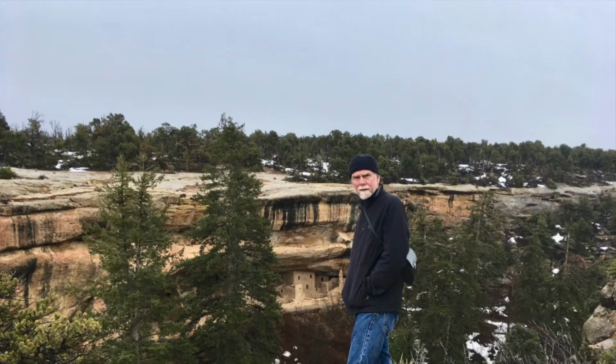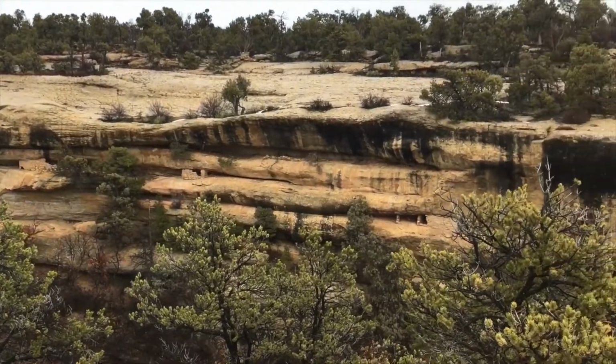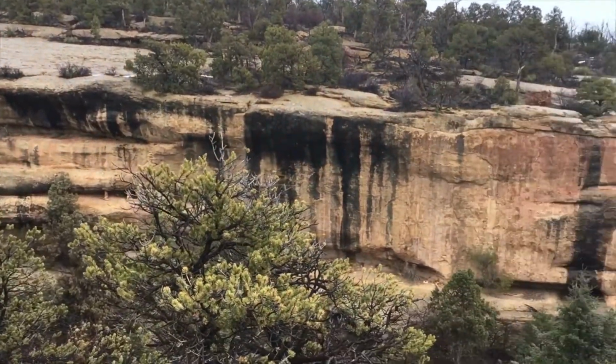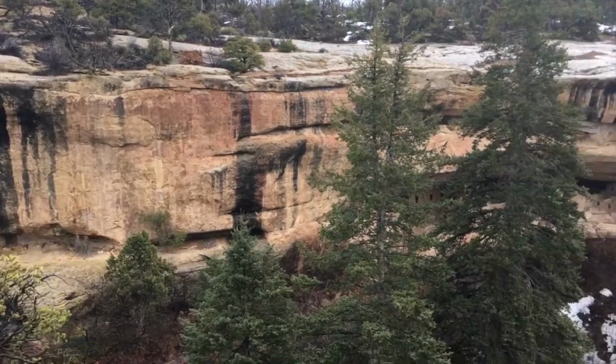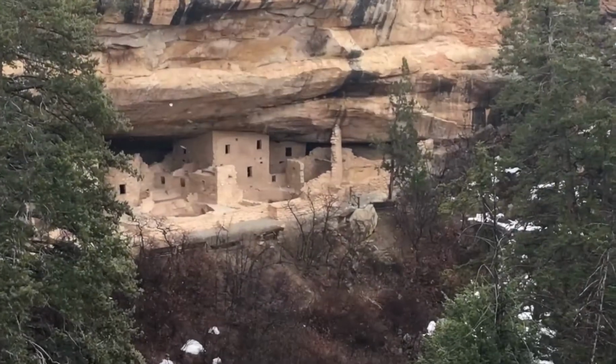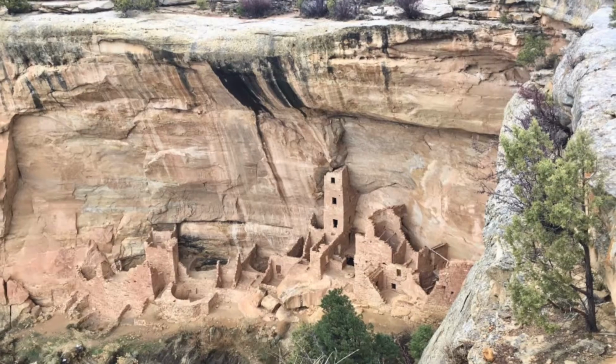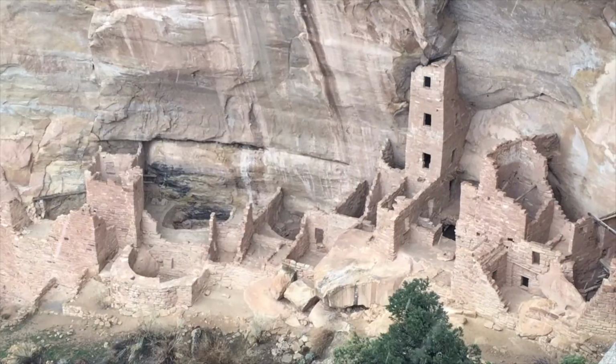Mesa Verde dwellings are some of the most notable and best preserved archaeological sites in the North American continent, and we were not disappointed. While we were there too early in the season to be able to accompany a ranger to actually explore them, we were able to get pretty close, and they were really amazing.